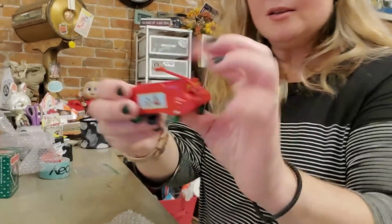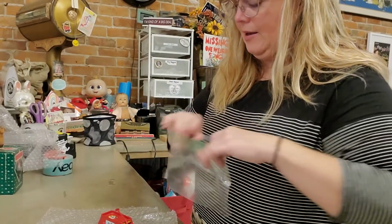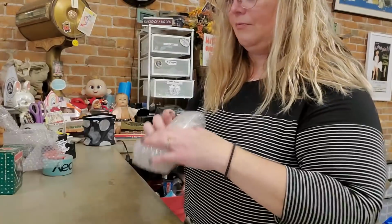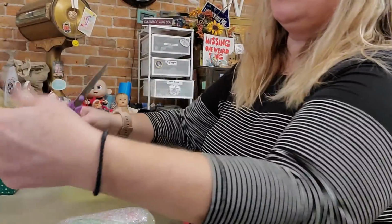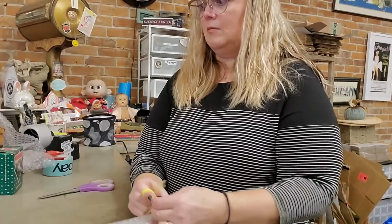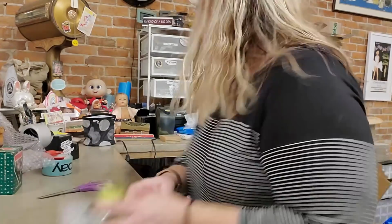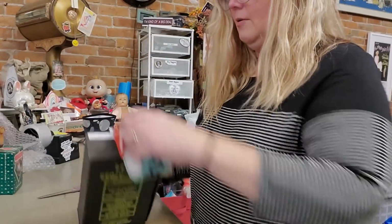All right, so I'm going to get this little guy wrapped up. He doesn't have a box, so I'm going to put him in a baggie just to protect him from any moisture. I'm going to roll it up in some bubble wrap. Put a little piece of tulle around it. The all-important business card is a must. Some sort of calling card to say who you are. Got a little box right here. Tape it up. It's as simple as that.